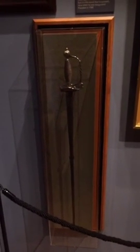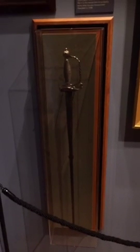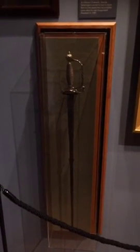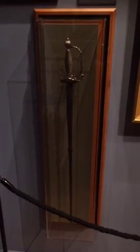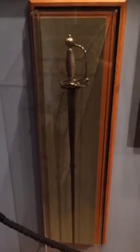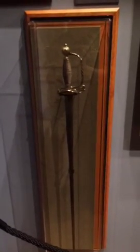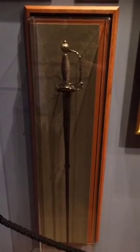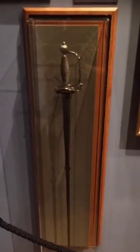He owned probably about a dozen swords, but this is the one he wore when he was inaugurated as president in 1789. So even though he owned a number of swords, this one in particular was worn the day he was inaugurated as president. Oh, good, I got the light a little bit better. So that's a pretty cool piece that we have in our collection.